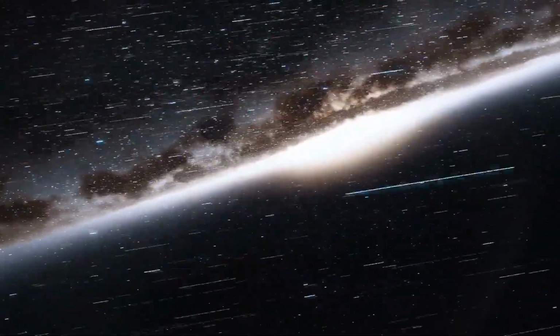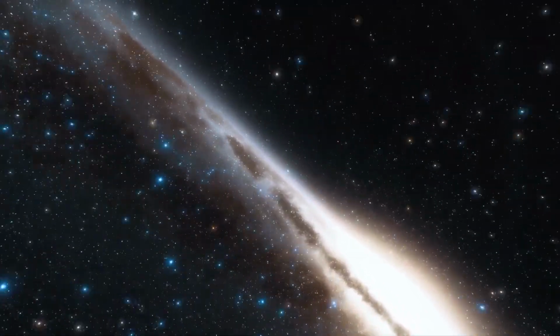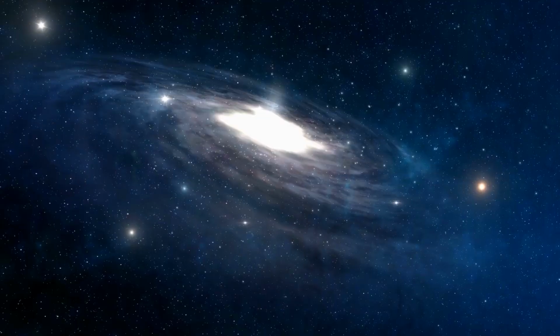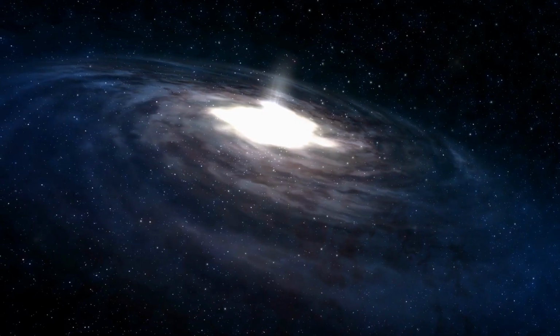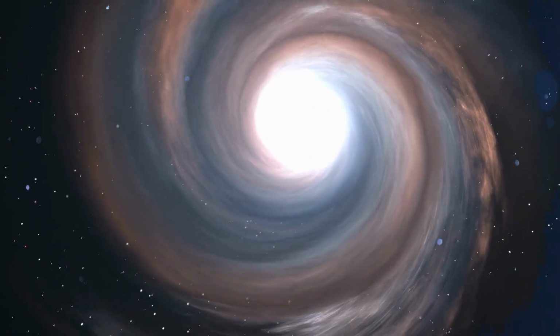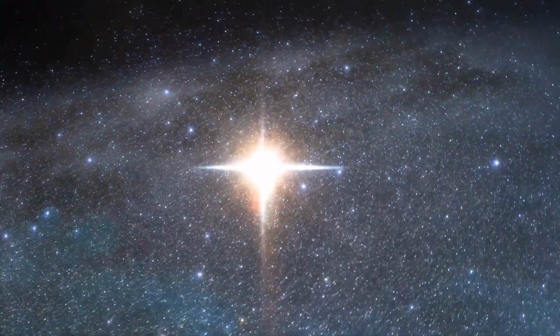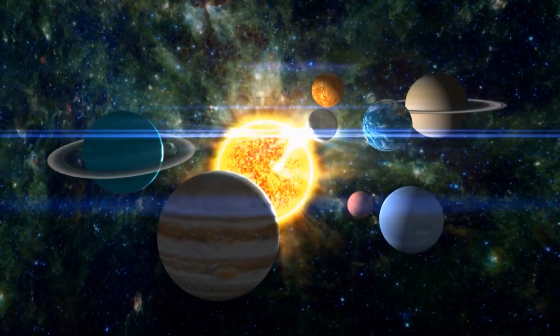And it isn't just a static collection of stars and gas. It's a dynamic, evolving system. In fact, the Milky Way is currently hurtling through space at a speed of about 1.3 million miles per hour. One of the most fascinating things about our galaxy is its shape. The Milky Way is a spiral galaxy, which means that it kinda looks like a disk with a central bulge and spiral arms. The spiral arms are the areas where new stars are born. It's where the most stars, gas, and dust are concentrated. And this is where the solar system is located.